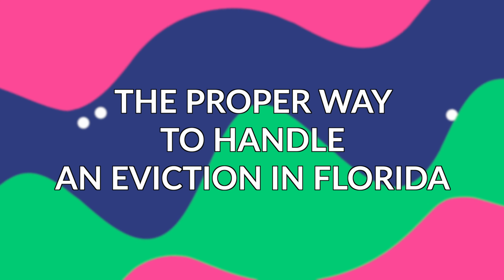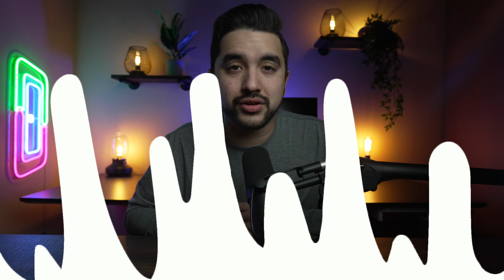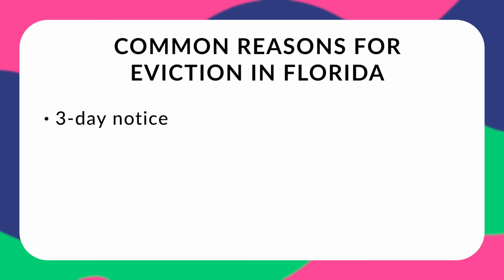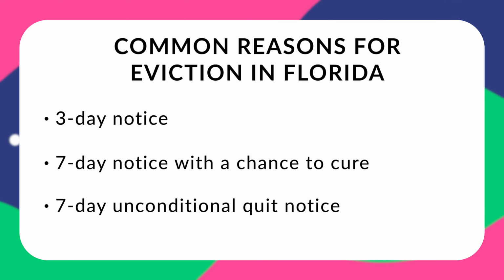First things first, you need to give your tenant a proper notice. You see, tenants cannot be legally ordered to vacate their residential units unless they have been properly notified at the beginning of the eviction process. And Florida state law provides for 3 types of notices. There's a 3-day notice, a 7-day notice with a chance to cure, and an unconditional quit 7-day notice.